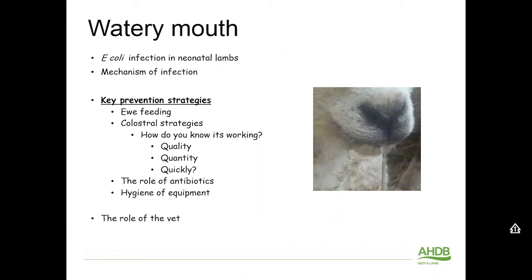The particular cause of lamb mortality that I wanted to take the time to pull out and specify was watery mouth, because it's this time of year, particularly for our March-April lambing flocks, where I'm starting to have lots of discussions about watery mouth. Watery mouth is essentially an E. coli, a bacterial infection in neonatal baby lambs.